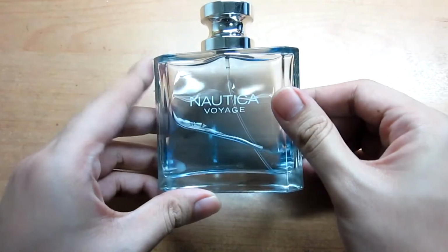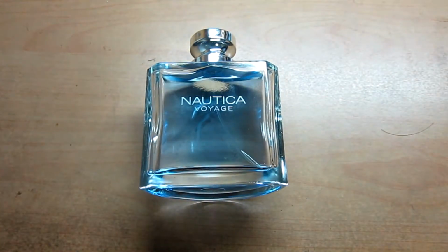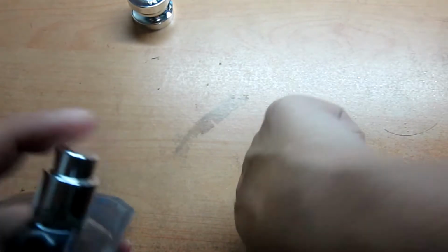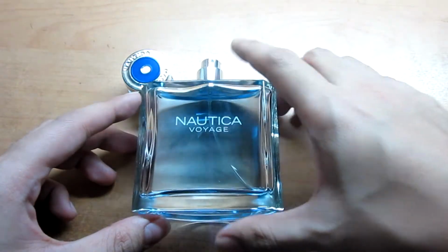The glass bottle is very thick, which makes it very elegant considering the price you're paying for this. The cap and the bottle are both heavy if you have the pre-reformed version. The cap of the pre-reformed batch is made of metal, while the reformed ones are made of plastic like mine. The color of the juice is perfect for its name, a fragrance that will take you on a voyage across the sea. The spray of Nautica Voyage is excellent. It gets the job done. And that's for the presentation of Nautica Voyage.